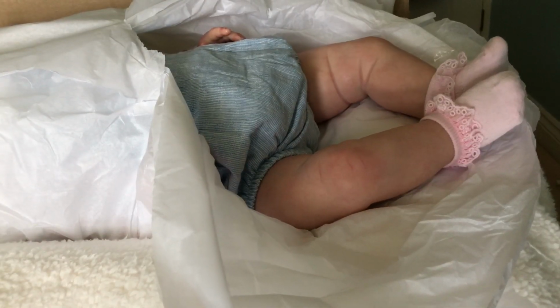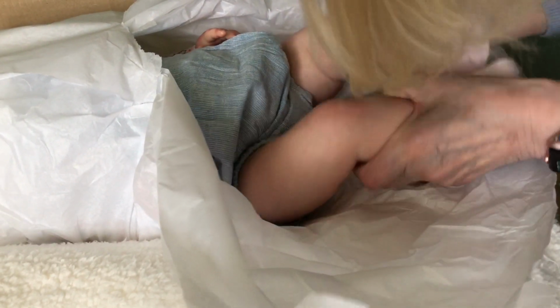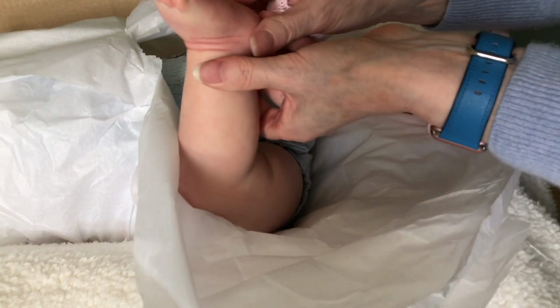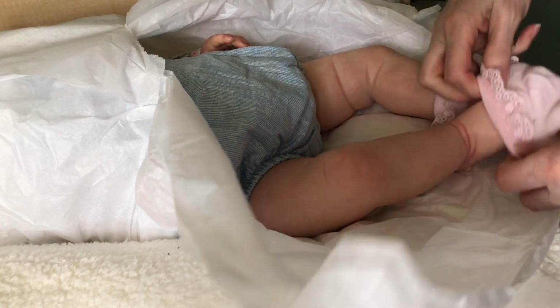There you go, that's better, isn't it? Look at these gorgeous chunky legs. Oh, and her painting's beautiful. Alexandra always does such lovely painting on her babies. She's got some little pink socks on. And she's got a little curled down big toe. Oh, she's adorable, isn't she?